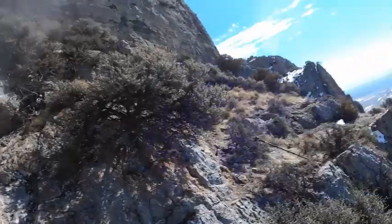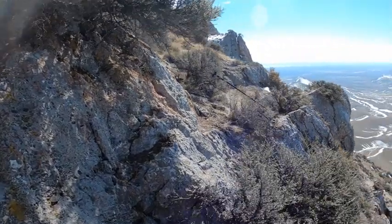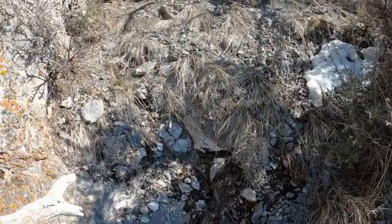Okay, made it up that cliff. We're gonna go straight over to my shed I found. Here's my binoculars right there. So it's just right over past them. Oh, on the way, this is kind of cool. There's kind of a cave here.